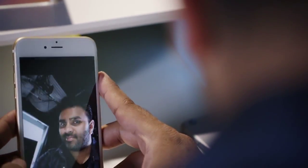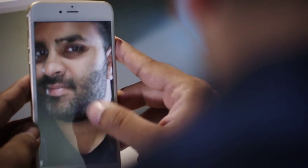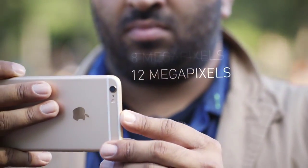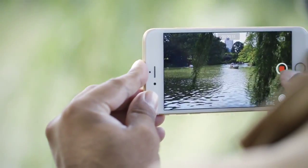And the entire screen lights up as a flash, which means low light shots with the front camera are much improved as well. On the back, Apple's boosted the resolution of the rear camera to 12 megapixels, up from 8, and added the ability to shoot 4K video.